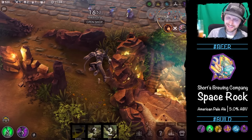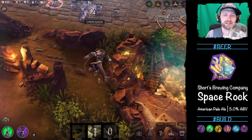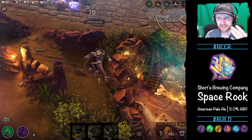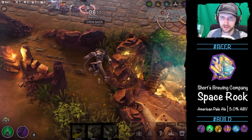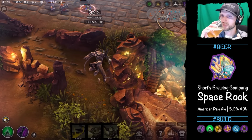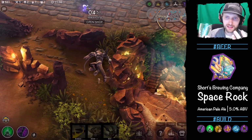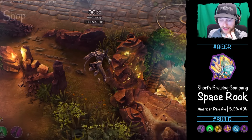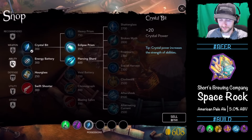Damn. Alright, well, I was gonna take a drink of my beer anyway. So 5% American Pale Ale. It's getting less, like, tart and harsh the more I'm drinking it. As it's warmed up a little bit, it's still kind of clean and dry.